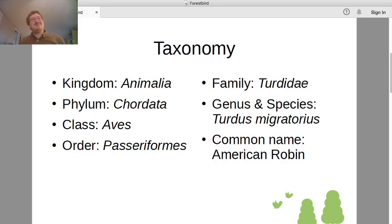Kingdom Animalia, it's an animal. Phylum Chordata, again, no surprise, vertebrate, class Aves, bird. Order Passeriformes are songbirds. Notable features: singing and perching on tree branches. So these are the most common grouping of birds, and probably the ones that you normally think of. If someone says, draw me a bird, you'd be drawing something like a songbird. Robins are family Turdidae, which are thrushes, and Turdus migratorius is the genus species name for the American robin.